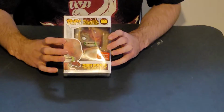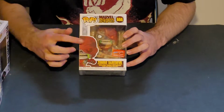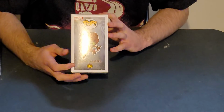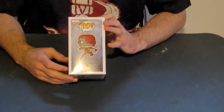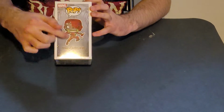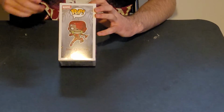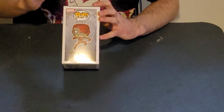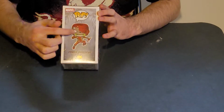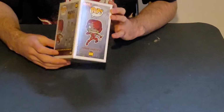But we're looking at the box here. It says Zombie Daredevil right there. It does have the artwork right here on the side. You see it again. Looks very nice. I'm noticing with a lot of the newer pops that Funko's doing that they are no longer doing artwork. They actually just put a 3D model of the character. When we get a pop that has that, I'll have to show you guys. That won't be for a while now, but right now it's still artwork, so it looks really cool.